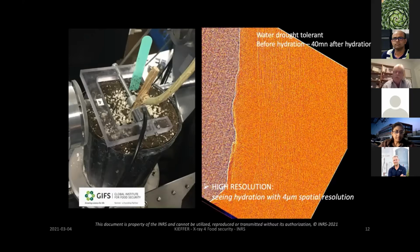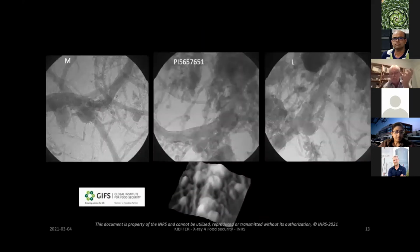But we have been doing another step and trying. What's very interesting is to understand the roots. So that's an example of image obtained with different plants. In fact, the plants are prepared at the University of Saskatchewan.